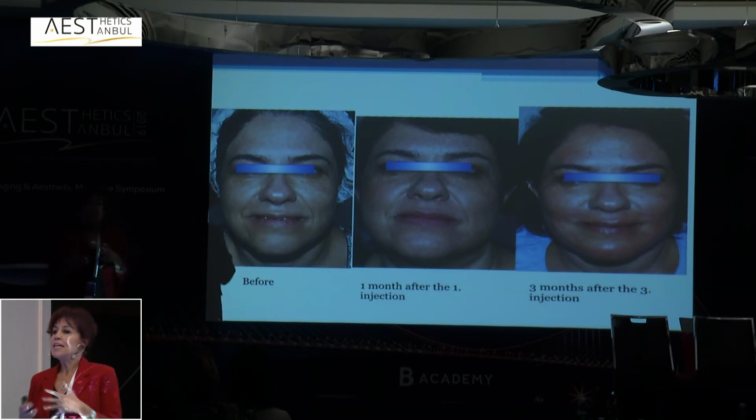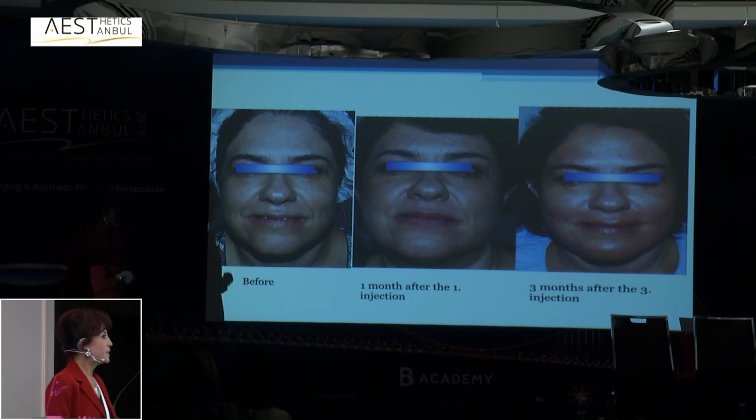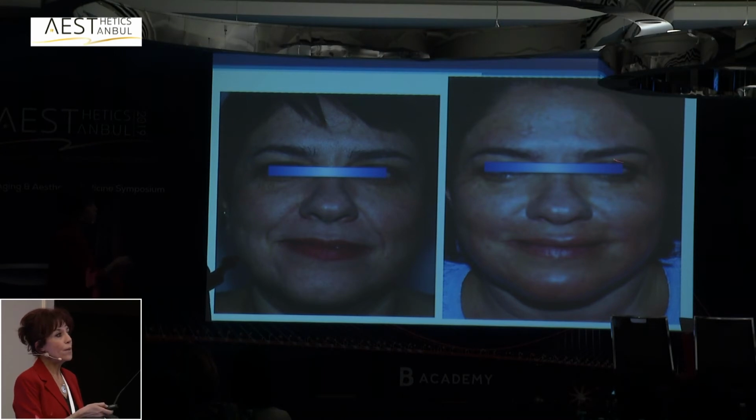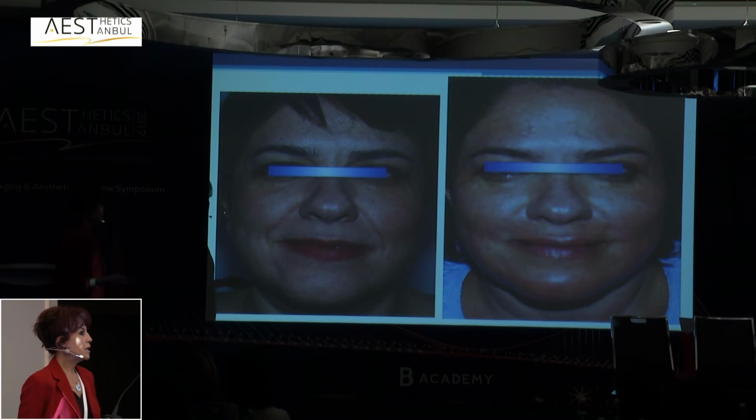If we want, we can shape the face also, like we do with other fillers. This is before the patient, and this is 3 months after the injection. So in this case, I worked the jawline, chin, lip, nasolabial, marionette lines, mid-face, actually, the cheeks and the infraorbital area, and also the upper eyelid a little bit, below the eyebrows. So if you want, we can use it like shaping of the face.